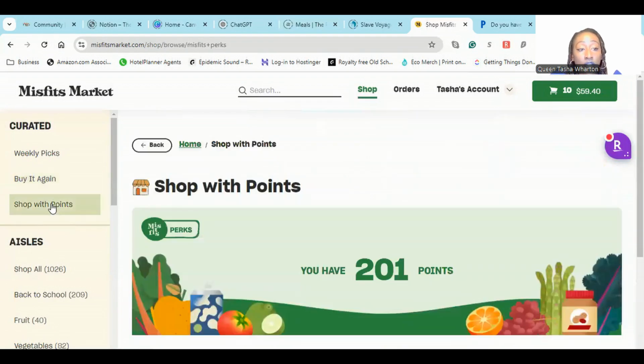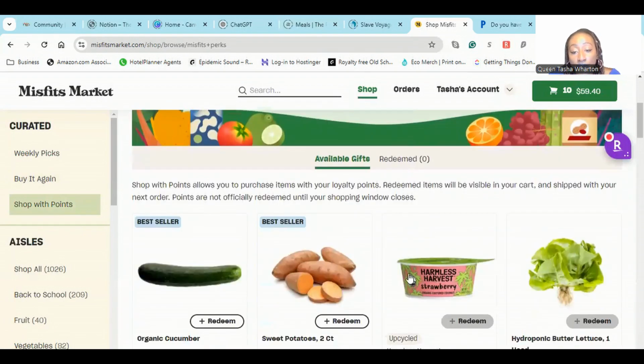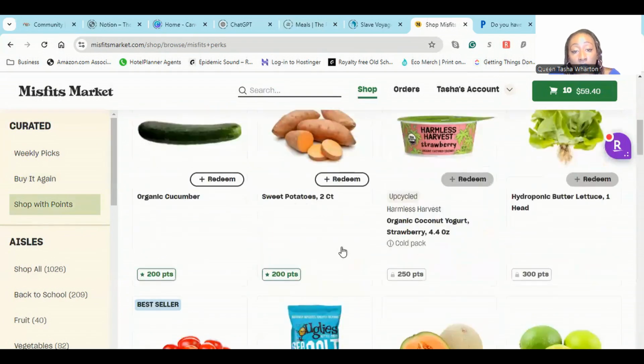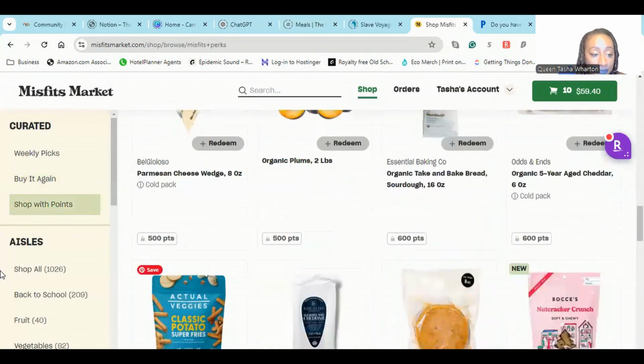Okay, then the third curated section is the shopper points, which I showed you before. Once you accumulate enough points, you can redeem them for stuff. Right now I have 200 points, so I could get a cucumber or some sweet potatoes added to this order if I want, or I can save it and add it up and get something bigger with more points later on.